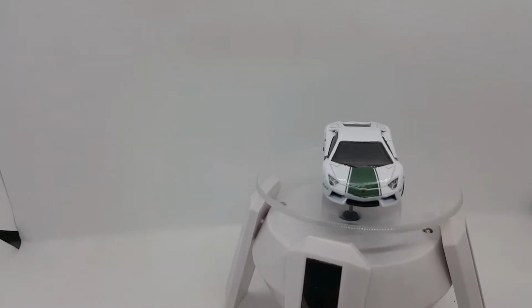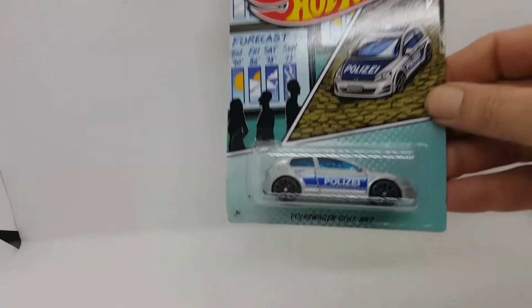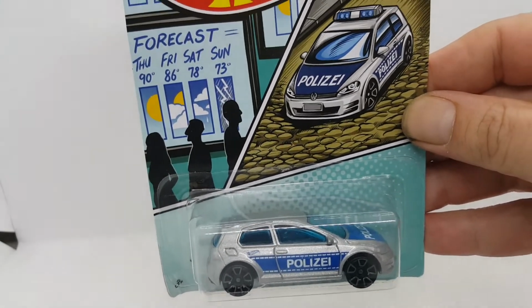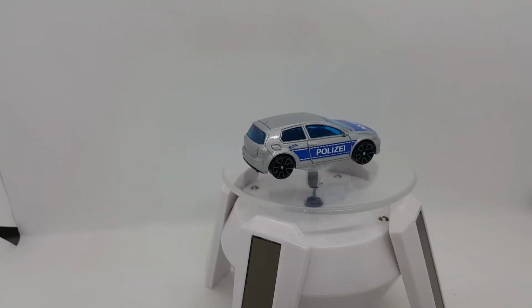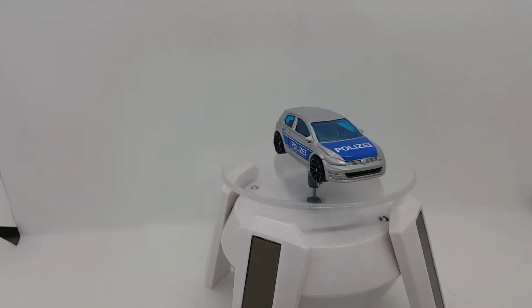Alright, last one in this series. The Volkswagen Golf MK7. German police car. Polizei. Have a look. And there's the Golf. Excellent, cool car. All right, next series.